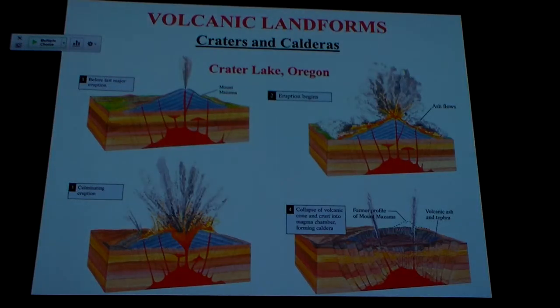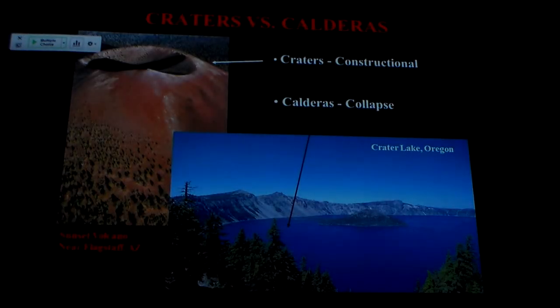So, let me go back just a moment. So notice out here in the middle of the lake is Wizard Island. Kind of looks like a volcano, doesn't it? And that's because it is. This is an active volcano. It is growing, and it is basically the old caldera or old cauldron down here venting more magma, and the cone is starting to rebuild over geologic time.